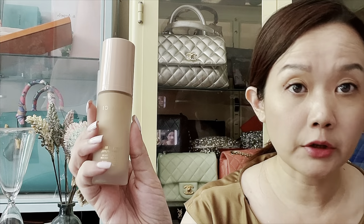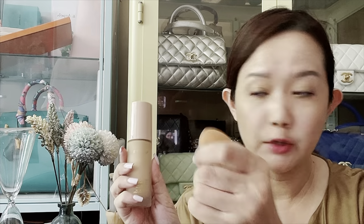Also, I'll test the foundation right now. It is in a pump bottle, and I got my beauty blender, which I've already moistened, to test this out with you guys quickly. This is supposed to be a natural finish and it is buildable in coverage. I already have some primer on. It has a light floral fragrance. The sales assistant did tell me to use a beauty blender if I could, because it would create a more natural, softer, kind of blurred finish.